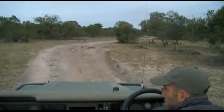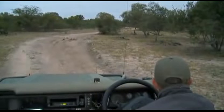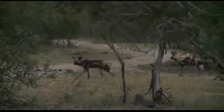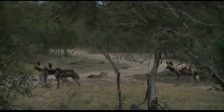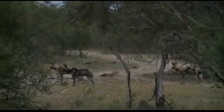And Natasha, you want to know which pack this is? I think this is the Investec pack. They're down to about 8. I don't know if you saw that one jumping up there to look over into the thickets. I'm amazed the impala got away there. I really thought they were going to get one. 1, 2, 3, 4, 5, 6, 7, 8 so far.